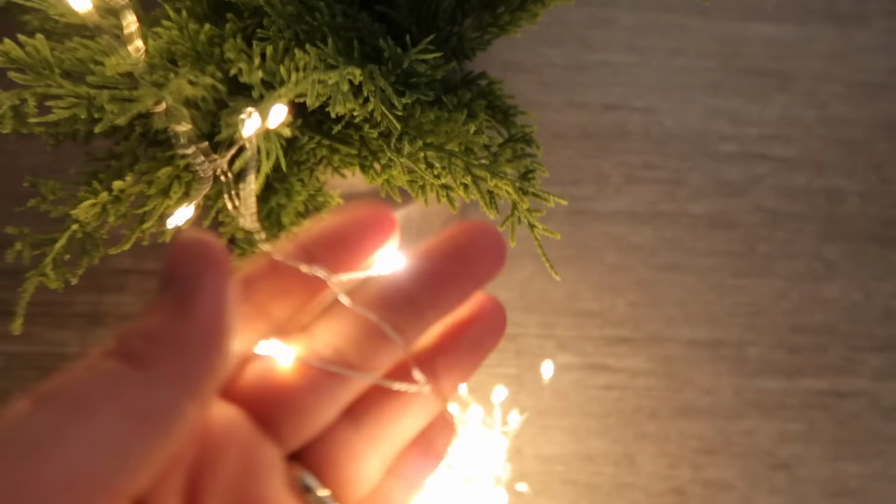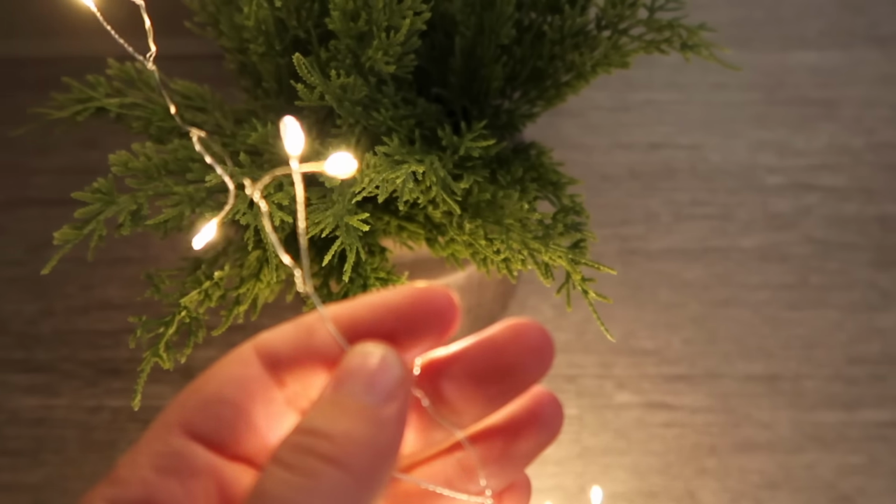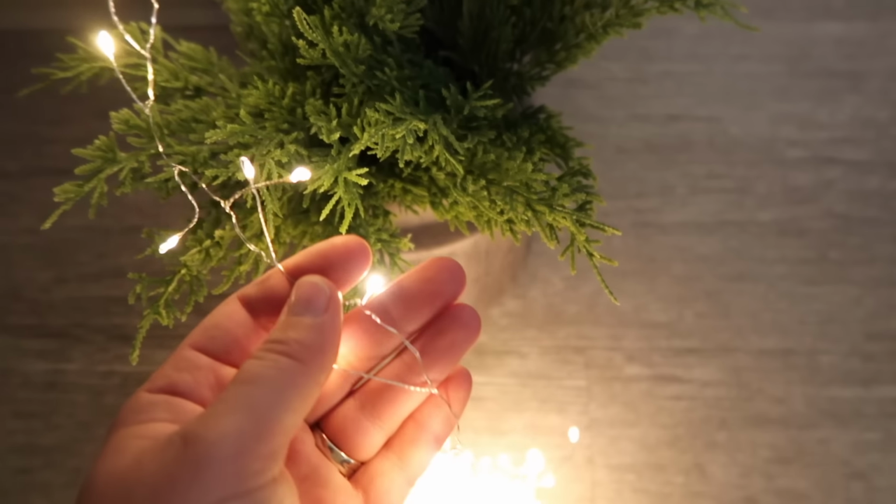placed. Usually twinkle lights are all in one line, and these kind of go back and forth, and I love this because it just creates an extra amount of coziness. Also, this is a warm white. I know there's lots of different LEDs like this that are either blue or give off a bluish hint. So we're trying to stay away from the blues. We love this. I also love that it comes with a remote.